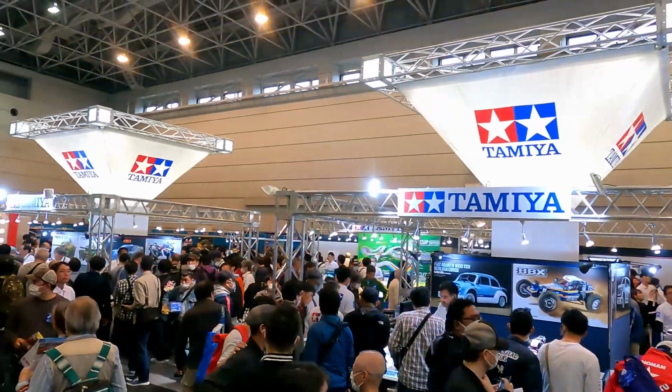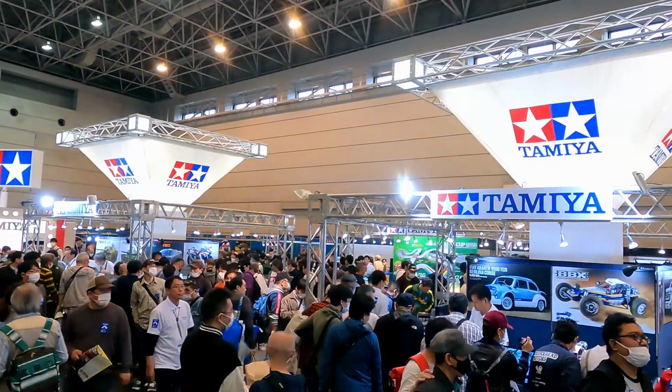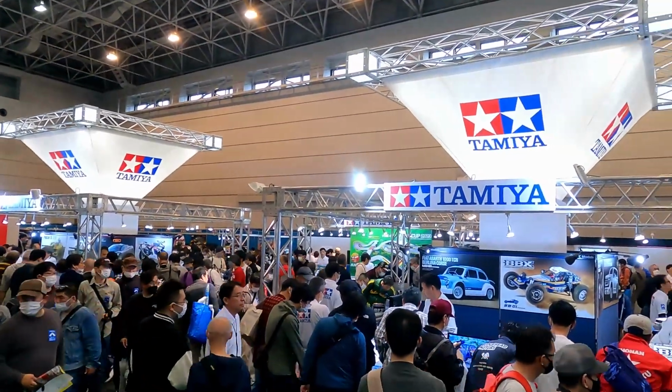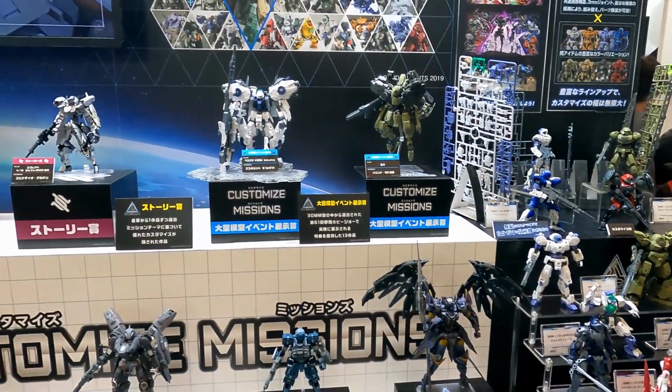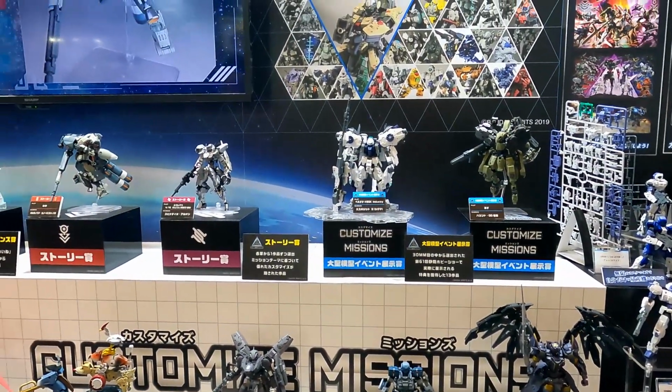One side of the convention center held booths for some of the big names in the industry, especially Tamiya and Bandai, which are both based out of Shizuoka and the main reason for the hobby show being there. On the other side, there were a few more booths and a huge section for hobbyists and clubs to display their work. Since I knew that was probably where I would spend the bulk of my time at the show, I decided to check out the big booths first, just to get that out of the way.